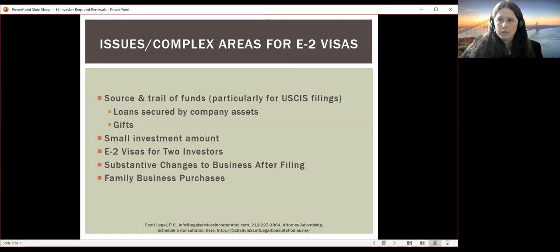So it's very important to have your attorney review any loan agreement prior to getting the funding, just to make sure that you're not securing any of it on the assets of the E-2 business. For that reason, if you're doing a purchase, seller financing is generally not permitted because usually in a seller financing arrangement, the security for the financing are the assets of the business. So, always good to keep that in mind.